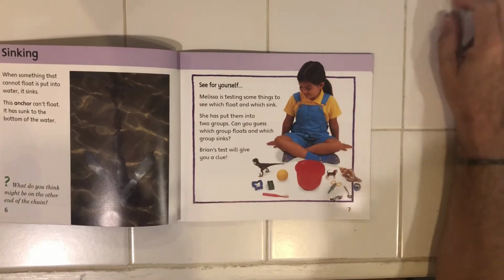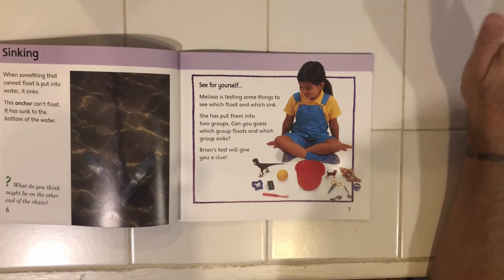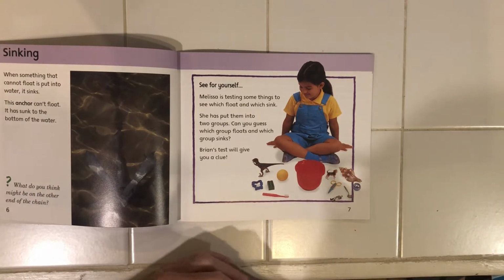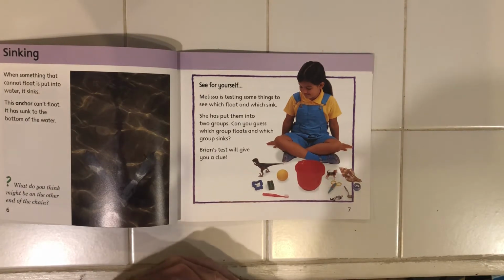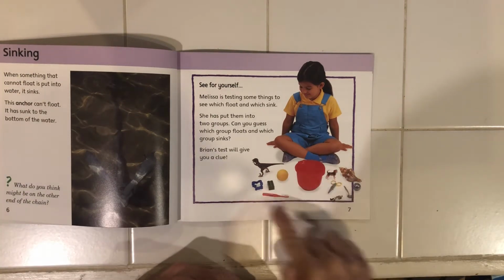All right, so let's look at this friend. Melissa is testing some things to see which float and which sink. She has put them into 2 groups. Can you guess which group floats and which group sinks? Brian's test, the one we just looked at, will give you a clue. Take a look. She's got quite a bit of stuff here, huh?